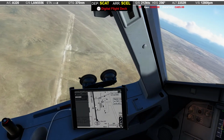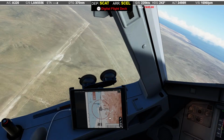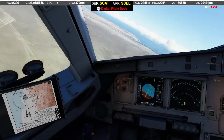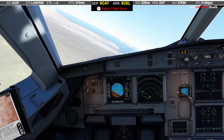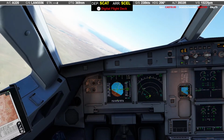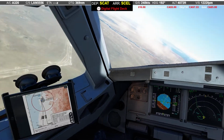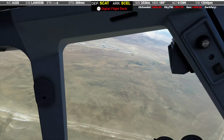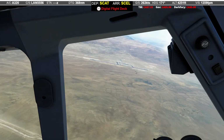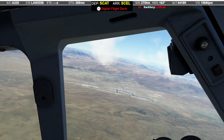Can close this chart down. Back over to our star charts. See this man making a turn out towards the water and not towards the mountains. Through at speed, flaps up. There's the airport. There's Oki just finishing his turnaround. There's Talia waiting to go. And then once you go up into the mountains, you get the Atacama Desert.